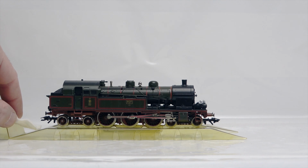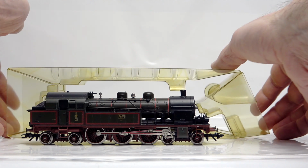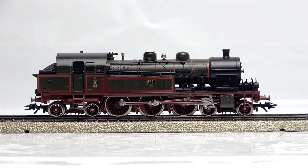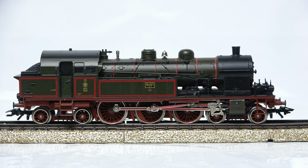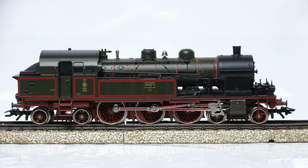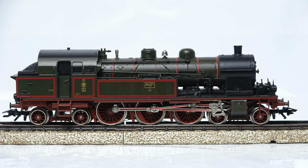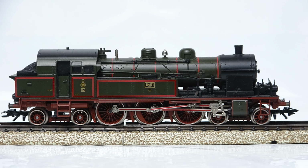Alright, let's take the model out of this mess and we'll have a closer look. I'll put it on the presentation rail. Well, it doesn't look too bad. I don't know how good Märklin got the livery, but I really like it with this dark green and dark red pinstriping on top of it and the gold lettering.